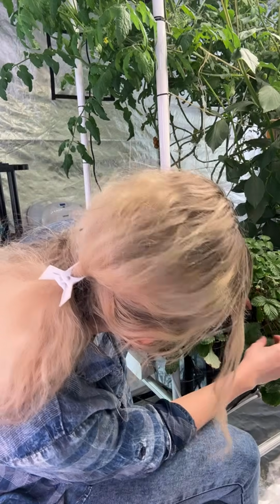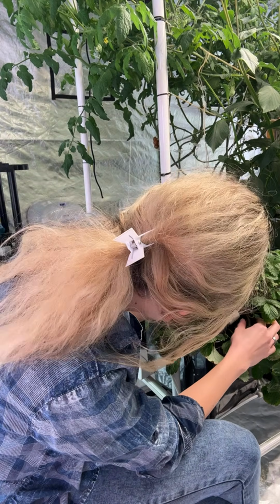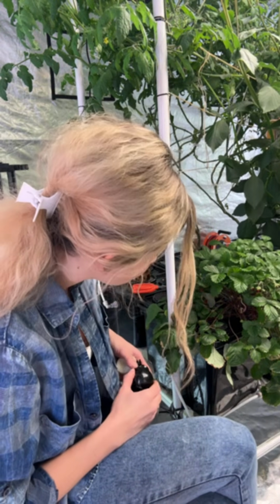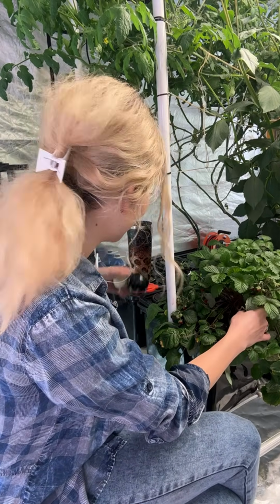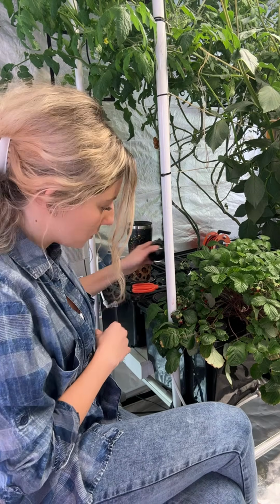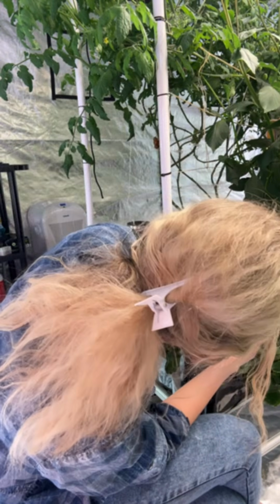All right. I dropped the ball on my clones. I was using a root ball to clone my strawberry plants, and I totally dropped the ball. Even though the runners are still growing, they didn't produce roots because, I'll say it again, totally dropped the ball. I let the sponge dry, and yeah. So we're gonna try again, but first I'm going to give the plant a break.